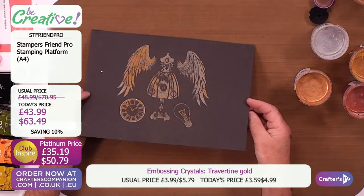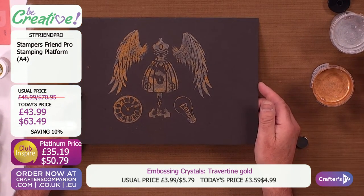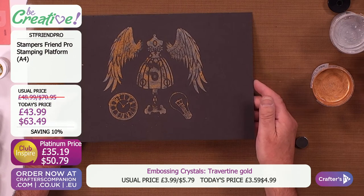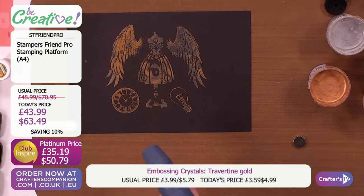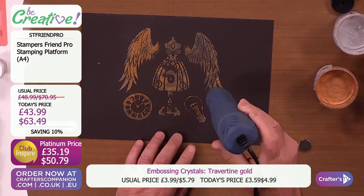Now then, first thing you can see there, I didn't want to cover the whole thing in gel inks, in crystals. I only wanted a hint of them. So you can still see the gel inks shining through. And can you see the crystal sitting on part of it? So let me get my heat gun. Now, at this point, it's going to get noisy because this is a noisy heat gun. But it won't take long. It's quite a powerful heat gun.